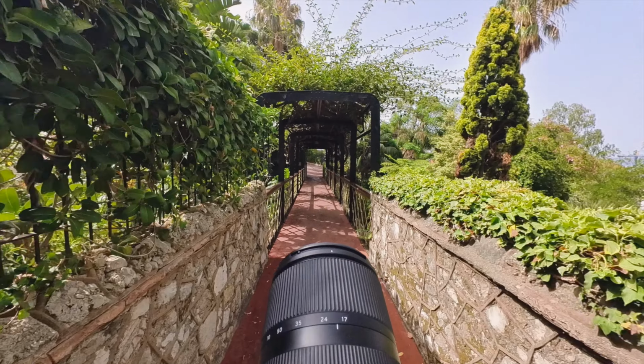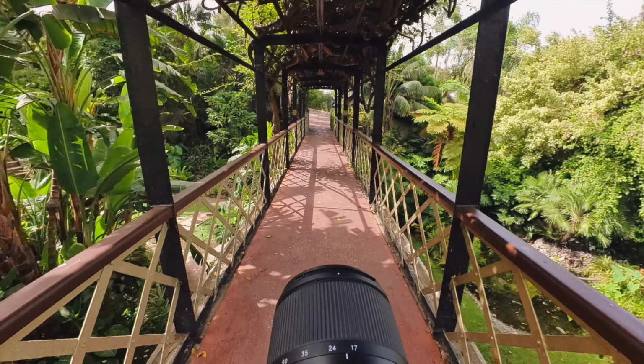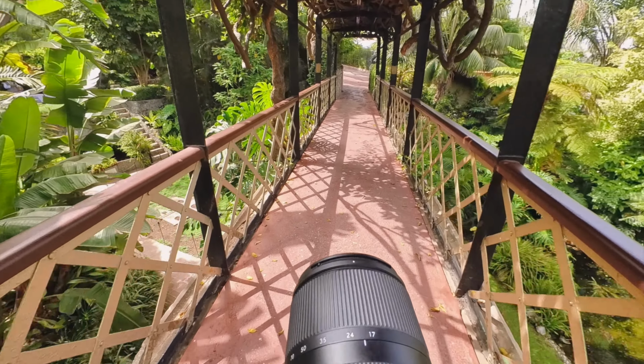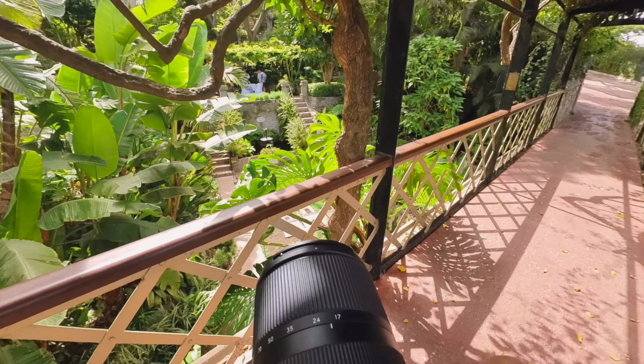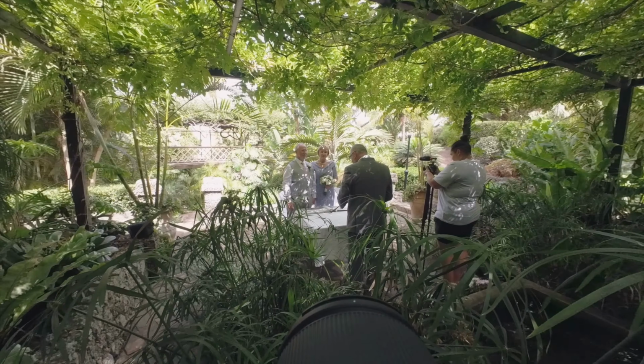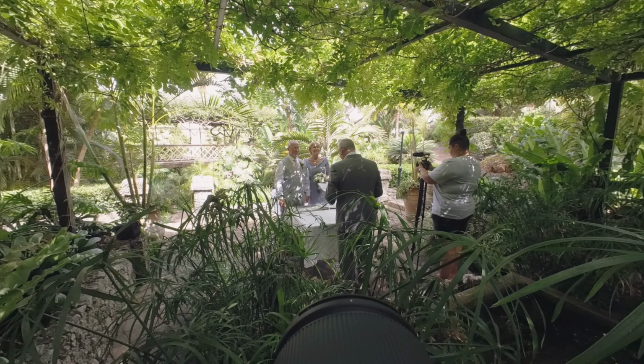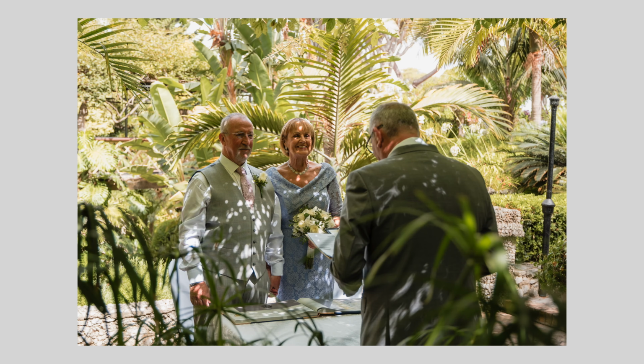Today we're shooting a wedding, well, more of a wedding, it's an elopement. I get these shoots through a client that's actually a wedding planner and they specialize in small weddings in Gibraltar and mainly elopements, so this one is no different. We're shooting in the beautiful Gibraltar Botanical Gardens.